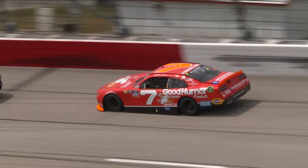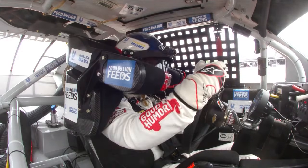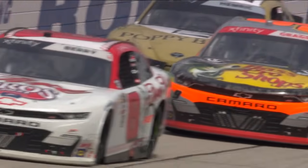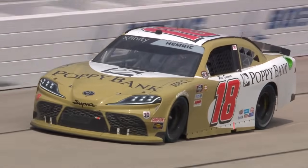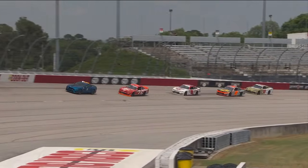Here's my curiosity for the drivers that stay out, and in particular, Justin Allgaier up front. What do you do for lane selection here? Because I feel like every time the leader takes the outside, they lose the top spot to that inside lane. Where do you guys feel like the best position is here? That's a great question. I don't know.